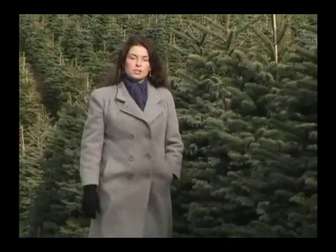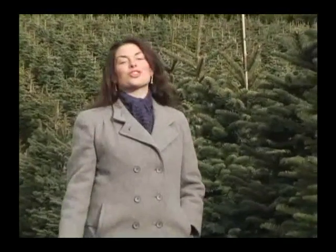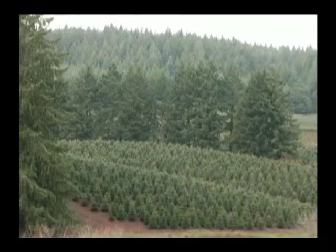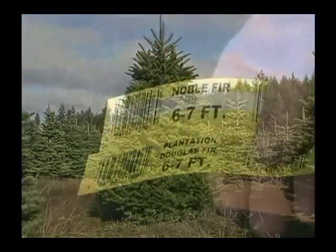Stick with me for a few minutes because I'd like to tell you all about the harvest and how Holiday gets these beautiful trees to you as fast and as fresh as possible. The operation goes 24/7 when harvest starts until every Holiday Tree Farm customer has every order filled on time. That's a priority with Holiday Tree Farms. So let's go. The best trees are selected long before harvest. They are tagged for size and quality.